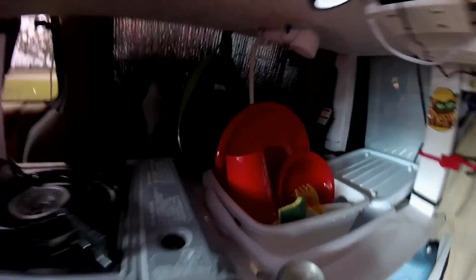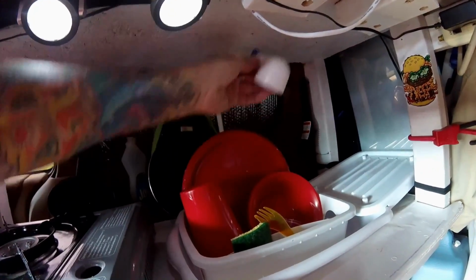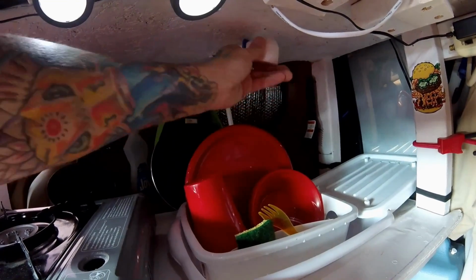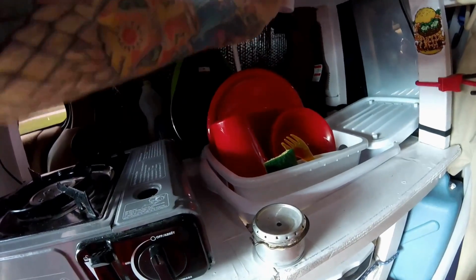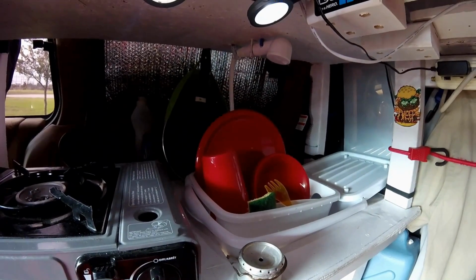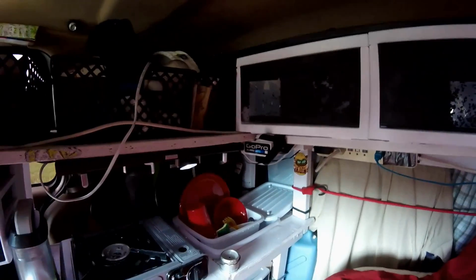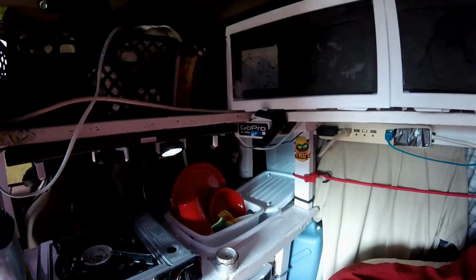And if you look up here, you'll see that I've got a shower head attached to the end. That way it doubles as my shower. Turn this thing on and do my dishes. I can brush my teeth. And then if I want, I just run the hose out the back and I attach a shower curtain to the back end of Mary Jane and I can take a shower.